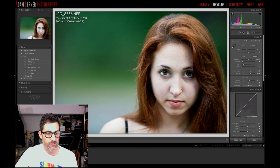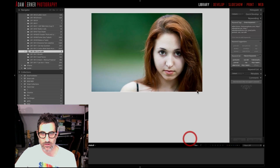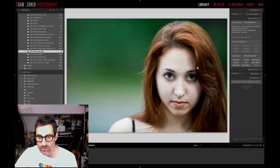And this is the original file. So let's bring these two and showcase them together. Okay. And we'll bring this in over here. And you can really see the difference. You can see how much softer and smoother her skin looks, but her eyes and her hair are still nice and sharp, okay? So this is the one that we've decided to choose here, and this is going to be my final edit, I believe.